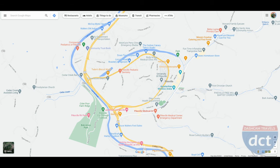Today's drive takes us through the Kentucky mountain town of Pikeville with a 2020 population of 7,754. We approach the town from the north on U.S. Highways 23, 119, and 460 and Kentucky Highway 80 as we parallel the Levisa Fork River into the Pikeville Cut-Through.